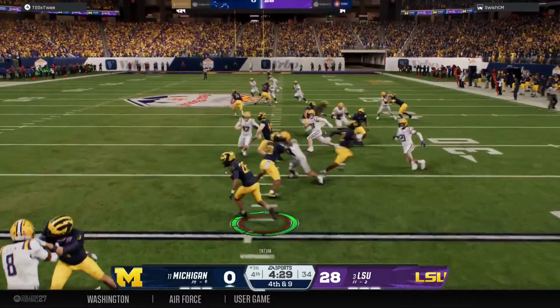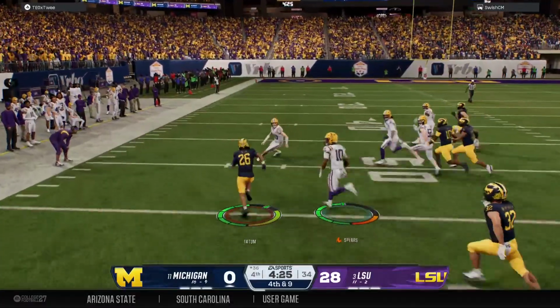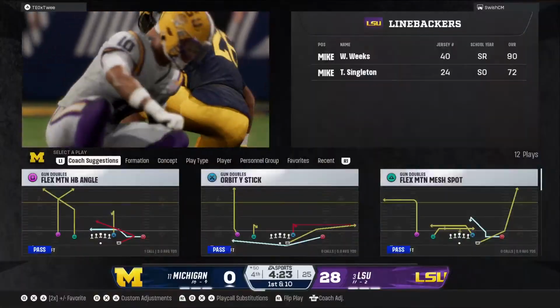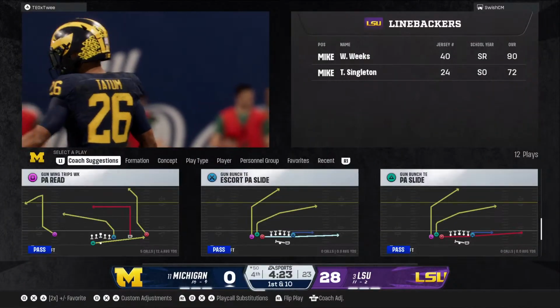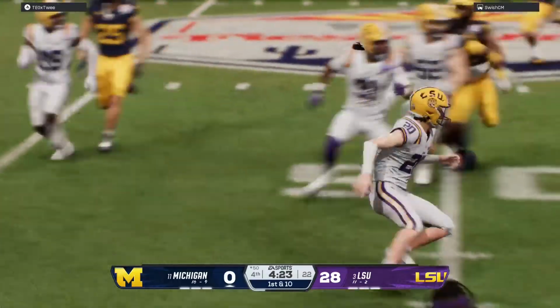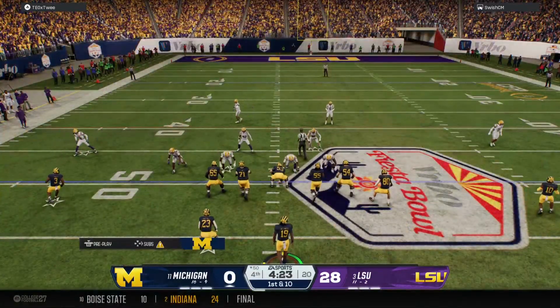No fair catch. Looking to make a return here. Oh, and he's got some space here. The return man flashing his elusive speed. They finally get him, but it's a big gain. And the Michigan offense comes back out on the field.